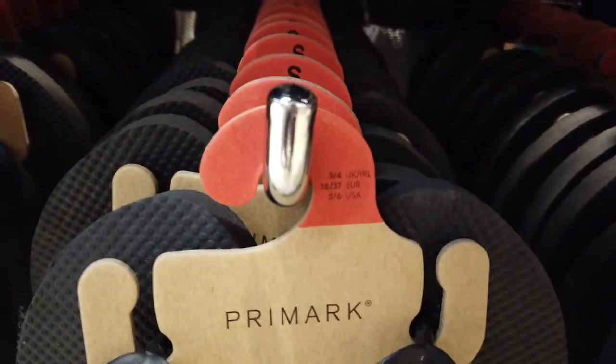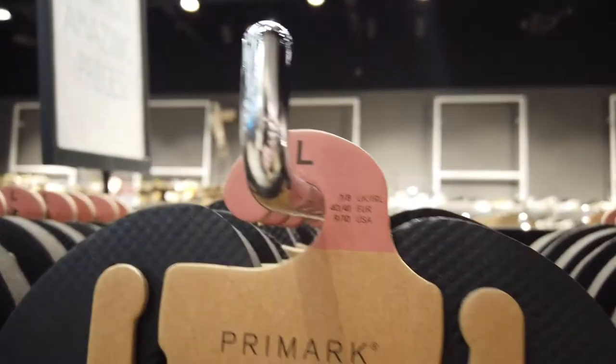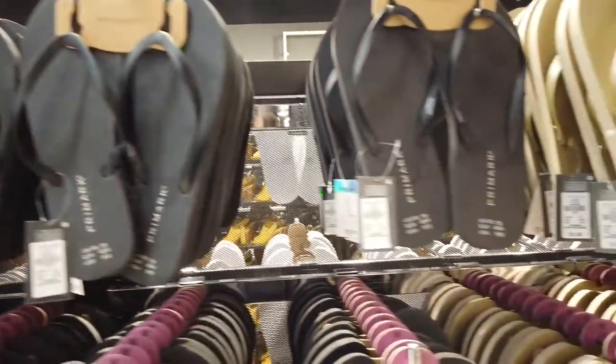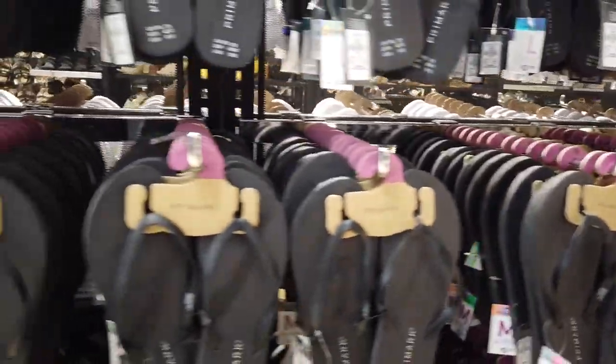With the 90p flip-flop, guys, I just wanted to show you that they do come in a small, medium and large. And small is saying it's a 3 to 4. Medium is a 5 to 6. And a large is a 7 to 8. Now, I'm a size 6. And the large is actually better for me. So I think you would have to try them on just to make sure.